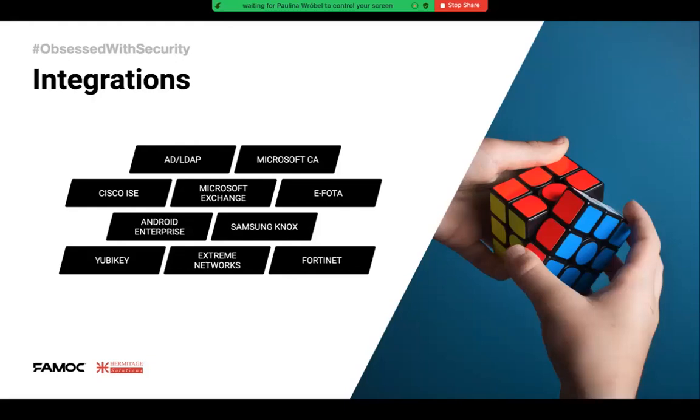Extreme Networks or Cisco allows you to verify if the device connecting to the company network is managed and secured by Famoc. If not, the connection will be blocked. It's very easy. Integration with YubiKey is interesting. These small USB and NFC dongles can be used to authorize a user when trying to connect to the VPN from the device. And another big integration is Android Enterprise. The possibilities, I think the owner will tell you in detail. Go on.